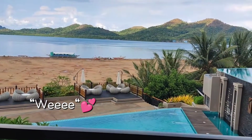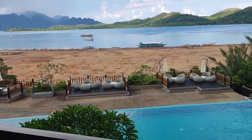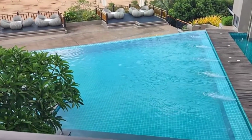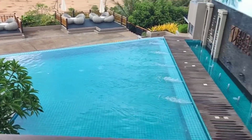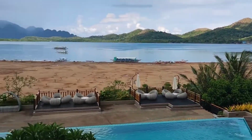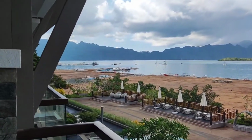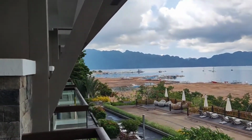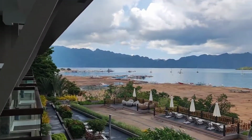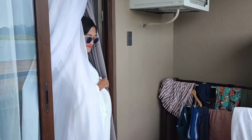Okay. Anyway, let's now try yung balcony area. So this is the view from our balcony. Medyo bare pa yung front, but it's in development. Here's the pool, one of the infinity pools. Here's the other one. And here on the far left side is the docking area. Diyan kami previously naka-lodge. Well, not there, but near there. So, very big improvement with our current lodging.